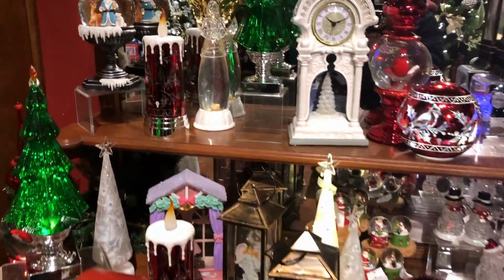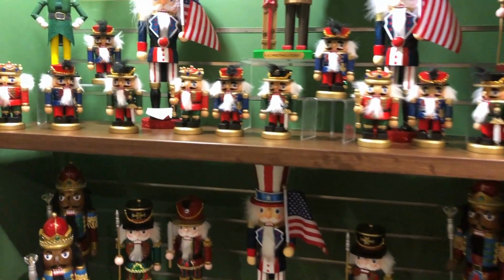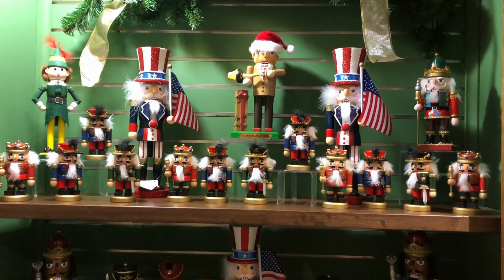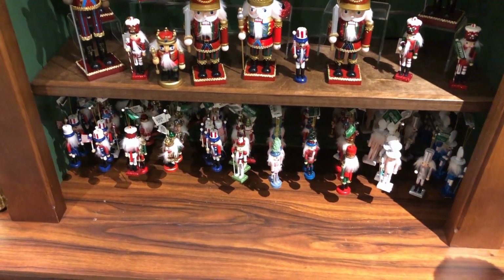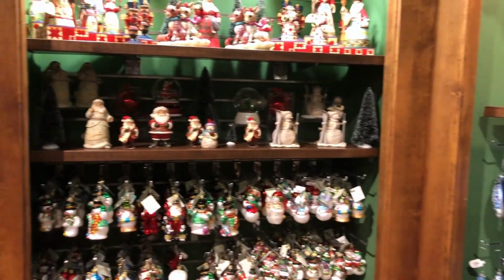The floor is all noisy because it's raining outside. There are different selections of nutcrackers. That one in the middle says A Christmas Story. I'm assuming it's from the movie. And then you got some nutcracker ornaments. Over this way, some angels and different other assortments of ornaments and little trees.